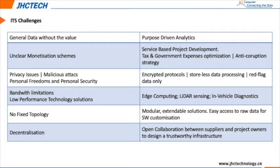Last one, decentralization. Everybody's speaking about this recently, but let's just be a bit more careful. It's back to security and topology. Choose the partner who has many other partners as the key. Collaboration between suppliers and project developers is very important to mitigate the risk.